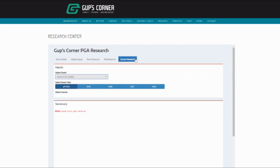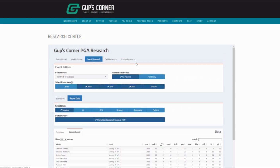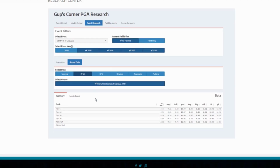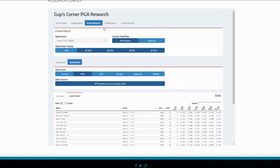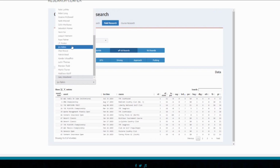Let's look at the course, and we'll have this just like the event where you can select all of them as well. Those are all add-ons for tonight, but I really wanted to go high level. There's so much more I could dive into, but I think this gives you really neat information. So if you see Cameron Champ played well here, been on the leaderboards, and now I want to look at him and go, all right, he's played well here. That's good.